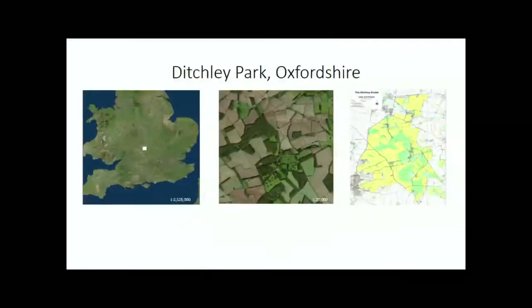So I've been doing field work in Ditchley Park, which is in Oxfordshire. It's a mixed farm, 1,600 hectares. So that's about 10 times the size of an average UK farm, 20 miles north of Oxford. And they've got the same management across all of the farm. So I can look into the factors affecting the plant diversity across a really wide area.